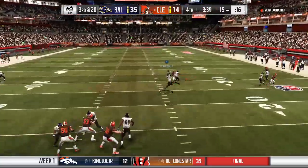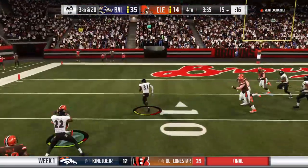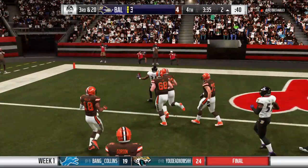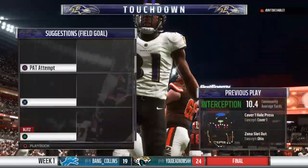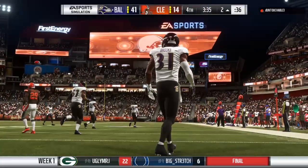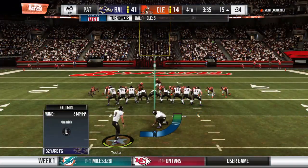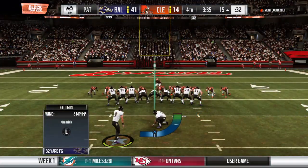Now on 3rd and long, they'll look to throw. They find some open field here. And he will score. Touchdown, Baltimore. And that one will pretty much erase any hopes of a fourth quarter comeback. With emphasis, interception, return for touchdown.